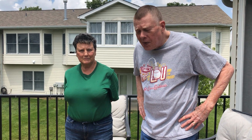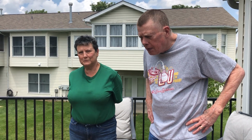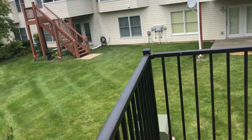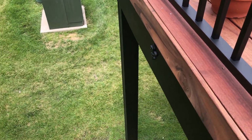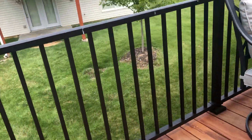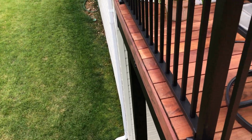So what do you think about the Brazilian hardwood? Oh, I love it. Yeah, it's really nice. I was out wrapping around here. I can't really see it on top here, but down below we have the floor, the combo look, and got all the post wraps all done. So what an amazing deck here. Got the Westbury handrail, lifetime warranties on that.